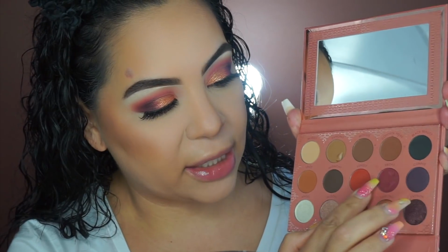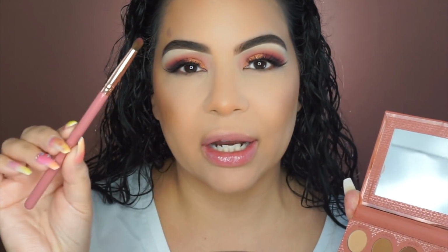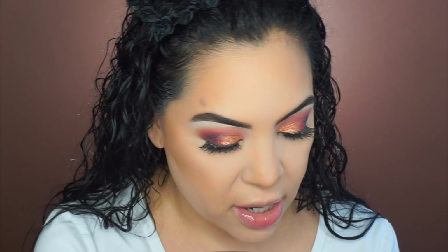And before I go into that highlight in the palette, I just want to smoke out my bottom lash. And I'm thinking of going in with the purple shade. I think I'm going to do Connie and Friday, but I think I'm going to take Connie first. And I'm going to go in again with that pencil brush and I'm just going to smoke out the bottom lash.